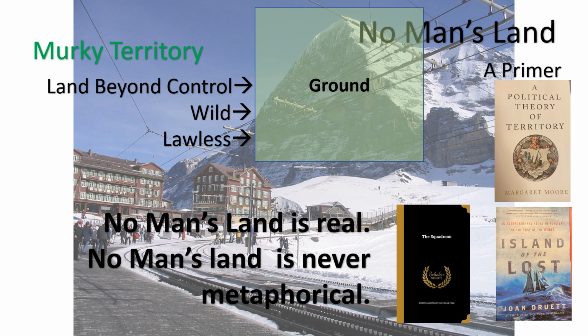I might also argue that a so-called failed state fits this definition, though I admit this is stretching my own definition somewhat. In any case, mundane, murky territory does exist, in the very midst of civilization. Witness the military helicopter rescues of climbers stranded on the north face of the Eiger. If you take nothing else from this video, understand that no man's land is never metaphorical. It is always real. It is always consequential.